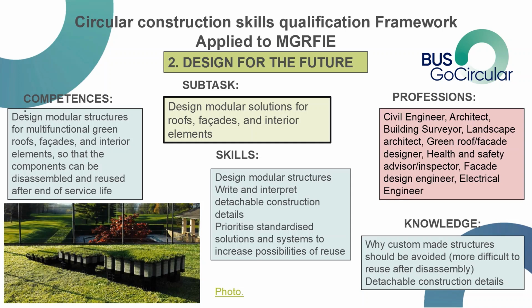One of the competencies is the design of modular structures so that the components can be disassembled and reused after end of service life. Relevant skills include design of modular structure, write and interpret detachable construction details, prioritize standardized solutions and systems to increase possibilities of reuse, and knowledge why custom-made structures should be avoided and how detachable construction details work is needed.